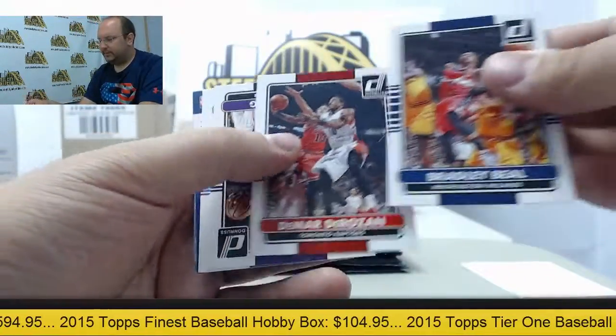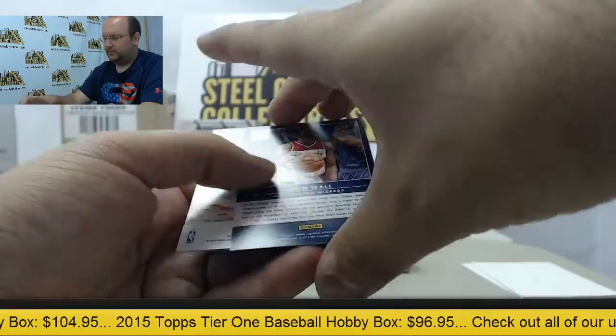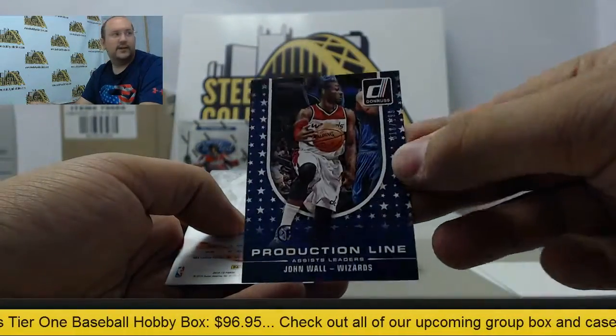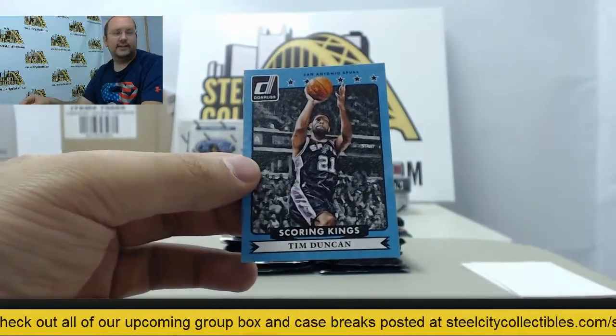Bradley Beal, DeMar DeRozan, Nick Young, Dion Waiters, Landry Fields, press proof John Wall out of 199. Manu Ginobili Elite and Tim Duncan.